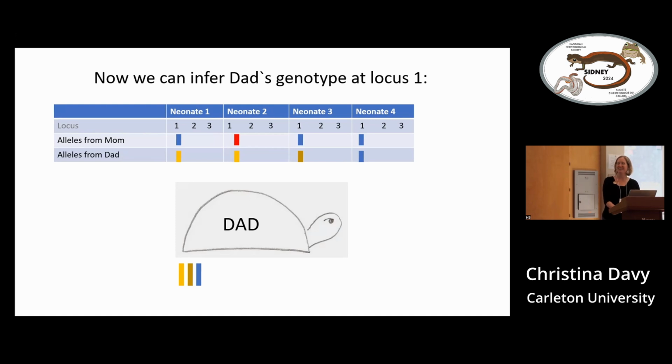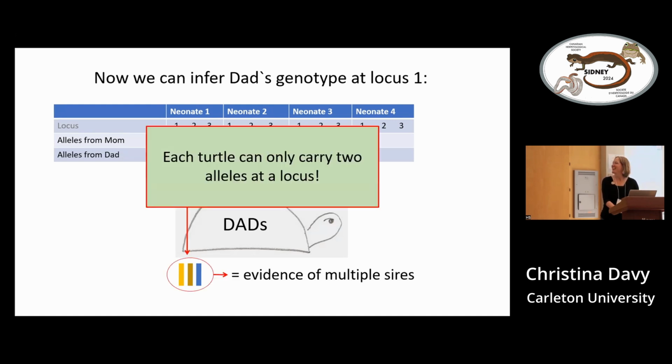But wait, what's wrong with this picture? Each turtle can only carry 2 alleles at a locus, right? So this is actually dad's. We've got evidence here for multiple paternities, more than one father contributing to a nest.